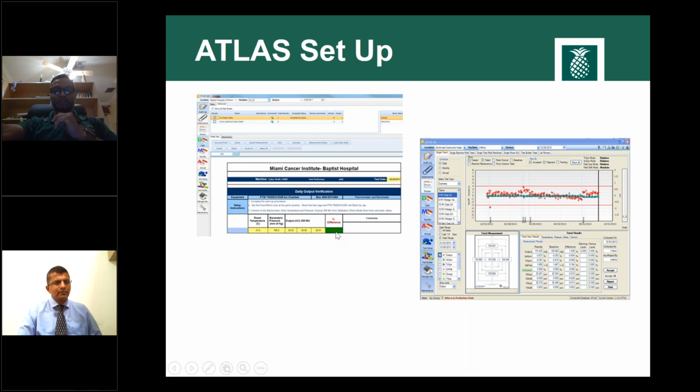If that is more than 3%, it will turn red. So I will also get an email as soon as there is any problem of more than 2%, and I can call him immediately and ask him what is going on. And this is the trend analysis that I was telling you about. I think this is like a quarterly verification that I am doing on each energy.